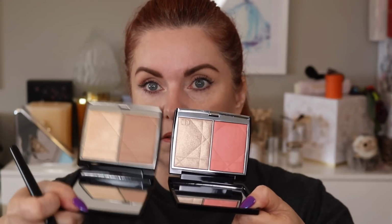And it does look different on the skin than this. Now the shades are a little different, but the finish is a little different too. I don't know exactly what the difference is, but there's a little bit of a difference. Again, this is shade 100. It's pretty light. I think it would work for someone like me. I don't think it's going to work for much deeper, because it's a very, very light, almost cool leaning blush slash bronzer.